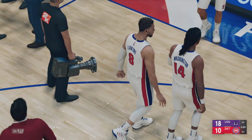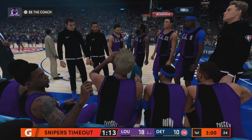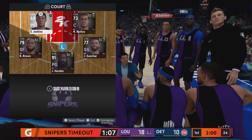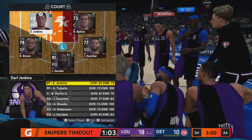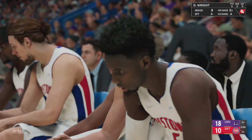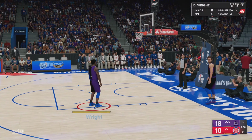All right. Look who's coming onto the court. Come on, get back for your Pistons dancer. So for the Pistons, Olenek checked in for Robinson, and Diallo subbed in for Bay.